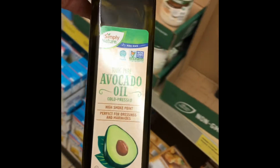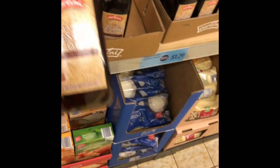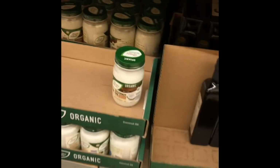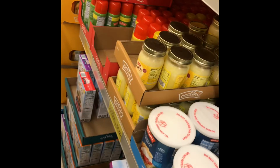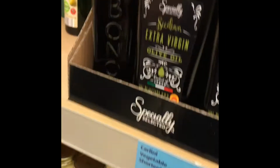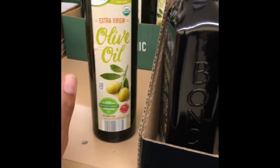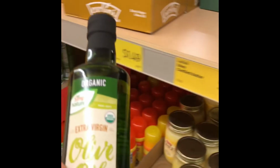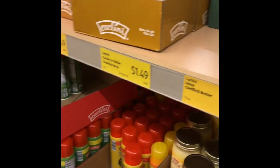So I passed through all of the box cake mixes and hit upon the oils. They had avocado oil. That bottle was $6.99. I picked up some of that, and it's organic. They also had toasted sesame oil, which I already have, so I did not buy any of that. And they had organic coconut oil. The Simple Nature is the Aldi brand, so I picked up a jar of that. And I also bought the Simple Nature extra virgin olive oil because I needed some more of that. So I was able to get a few items for my pantry.